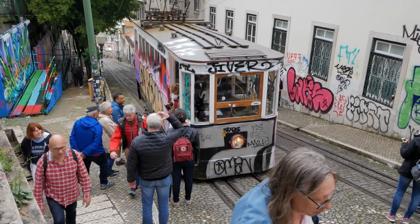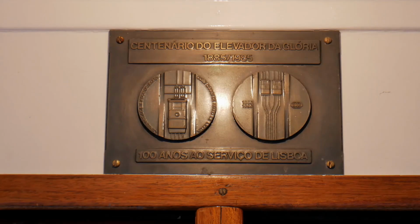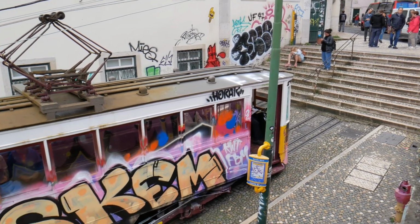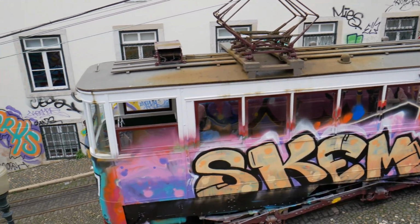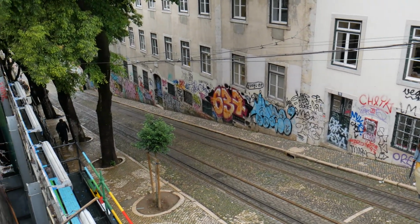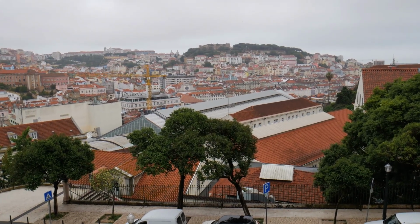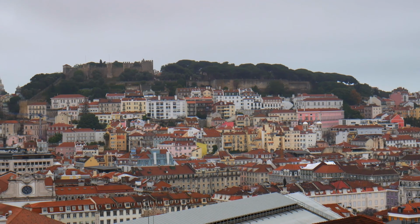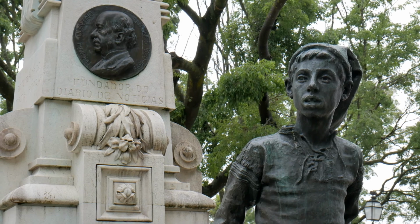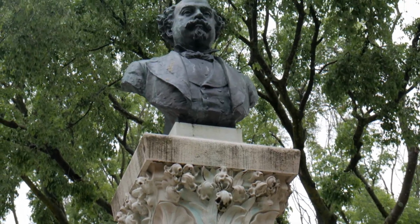So our walk around the appropriately named Bairro Alto, or High Town, started the easy way with a ride up the Gloria elevator, which actually is a funicular. The park next to the funicular stop has great views across the Baixa to the Alfama district and the castle crowning its hillsides. The newspaper delivery boy fronts the bust of the journalist who founded Lisbon's first daily paper.